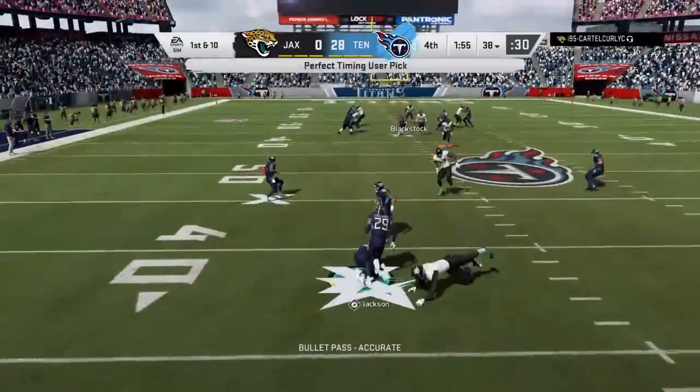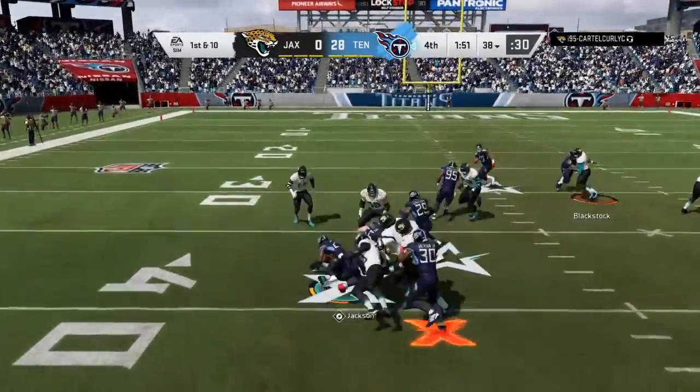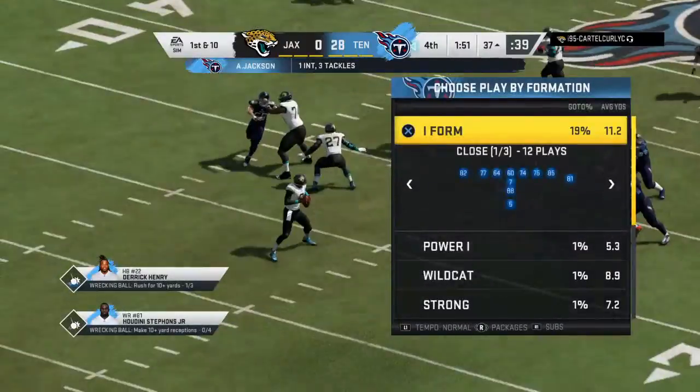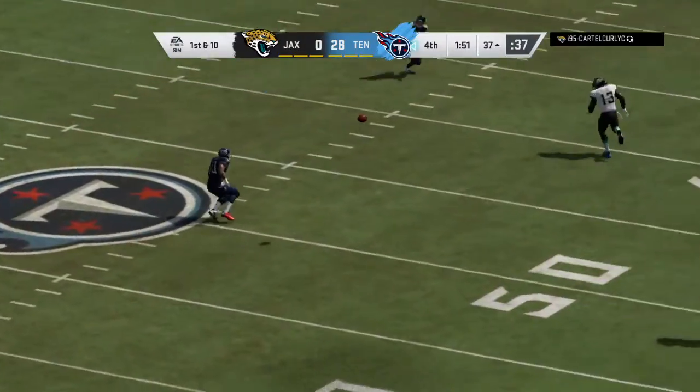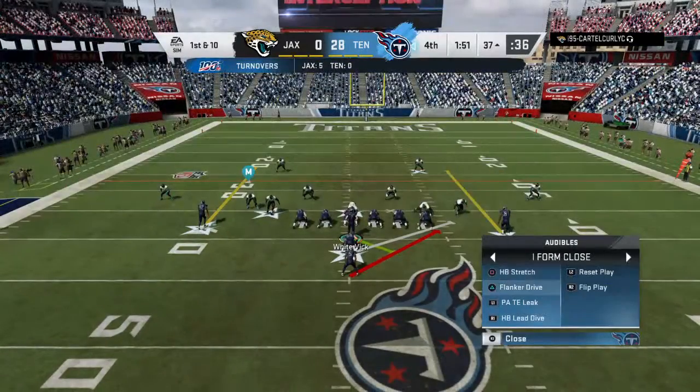And now here is another interception. Picked off by the USC man, Adoree Jackson. And they finally put it into this return, but not before he's all the way down to the 37. They brought the house that time on the young rookie, maybe a little rattled through the pick.